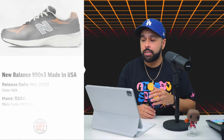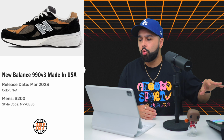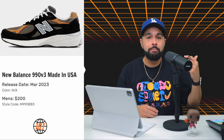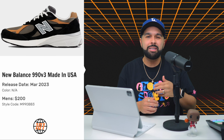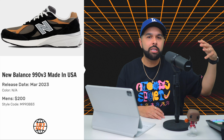The next sneaker that I want to talk about is the New Balance 990 V3 in this black tan colorway, set to be releasing this month for $200. These are very clean. This black tan colorway, the materials, as you can see, look very promising, buttery smooth, very nice color blocking. My only issue with this is that it's black tan, and I wish that these would have come out in the fall time.